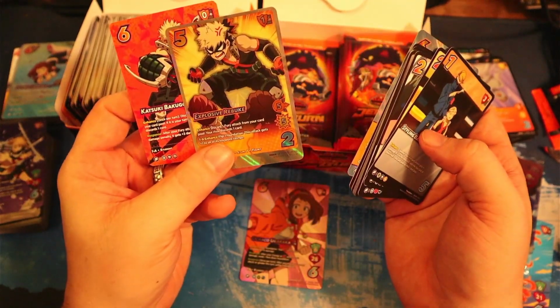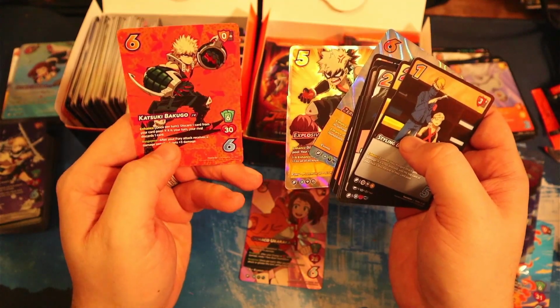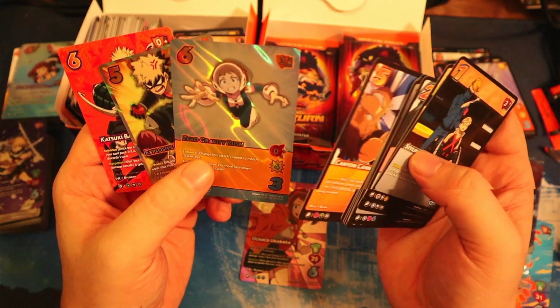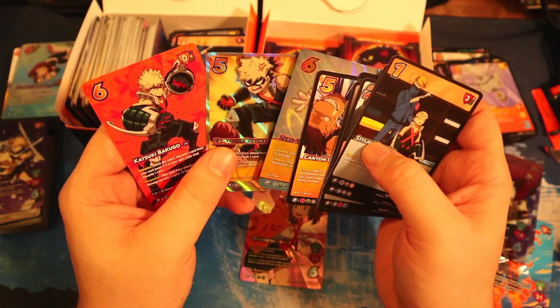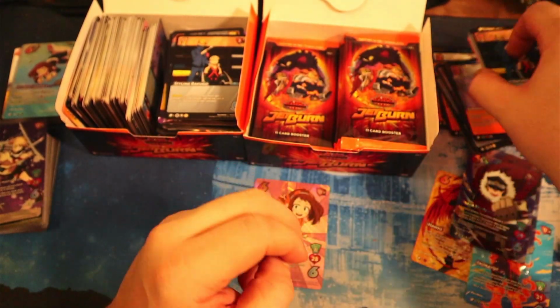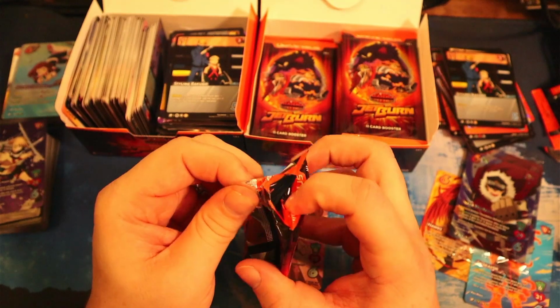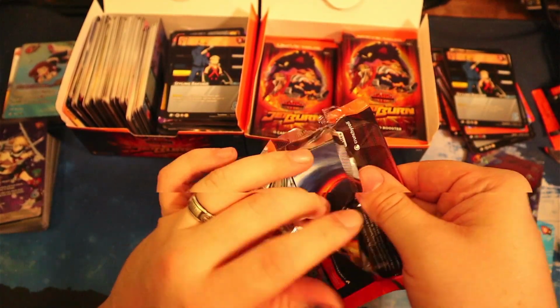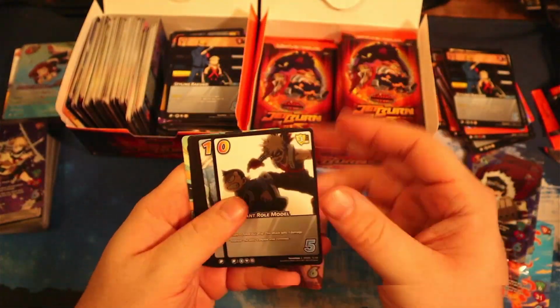Hilarious. Explosive Rebuke Ultra Rare. Oh, we got a Bakugo, number 4. That's cool. All right, that's another first to see. Here we go. We got our first extra rare, another Zero Gravity Rush. Cool. I don't know if there's any other... I can't think of any other characters that I'm missing off the top of my head that we haven't seen from this. I feel like we have everyone.